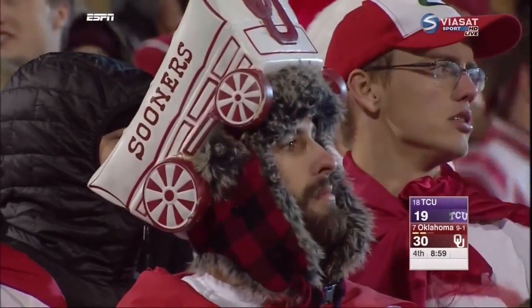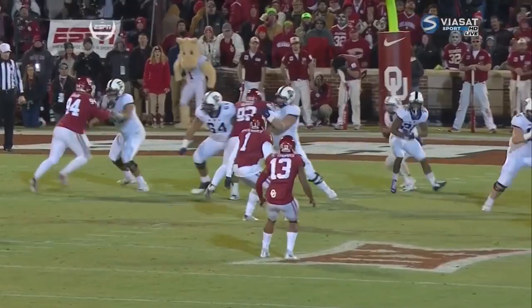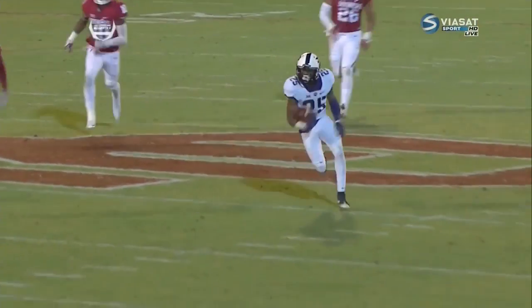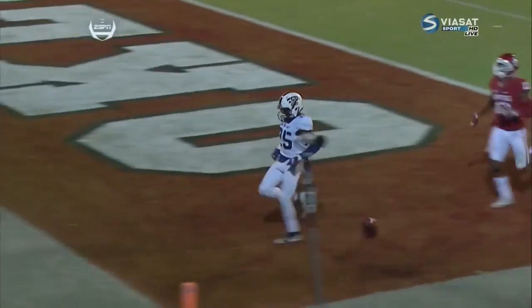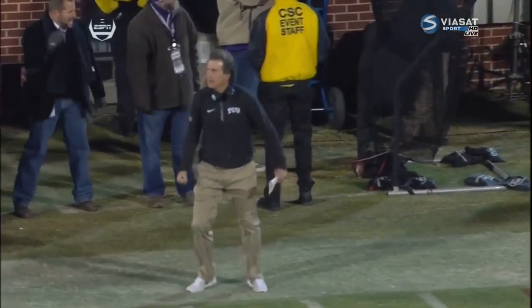But this one's far from over now. This was well thrown. And it wasn't on the sideline. It wasn't a fade. It was a post route or a deep in route. Kohlhausen puts it right where he has to. And then the speed takes over. He was working on the nickelback, William Johnson, and he beat Johnson. And Doug Meacham finally gets a big play from his offense.